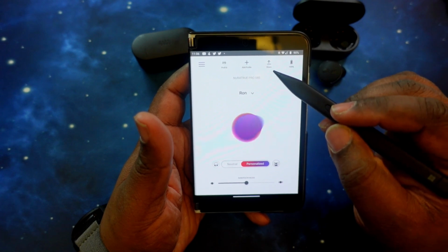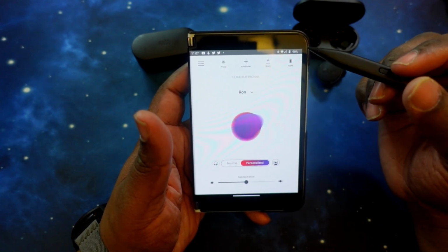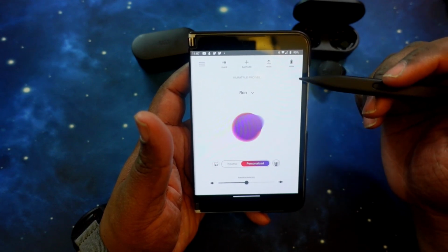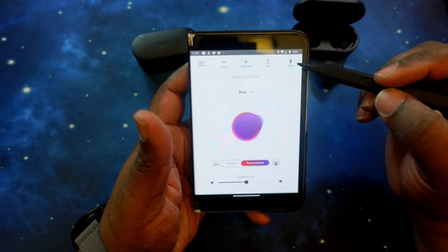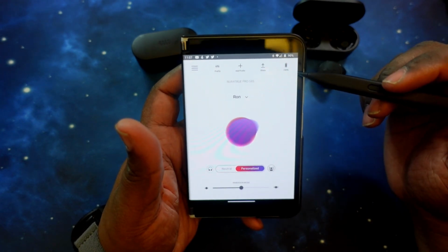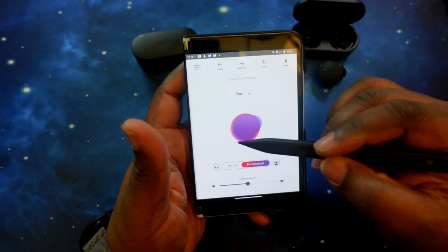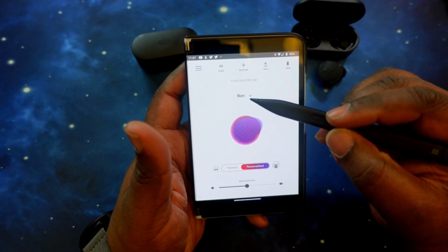Then you got to share your settings if you want to share them out on the web, out on their website, so everyone else can take a look at it and compare and contrast. And of course, you got your battery level for the earbuds here. It's just a single battery level, but it will tell you what you need to know there. Then, of course, down here in the center, you got your name of your earbuds. You got the name of the profile you set up.